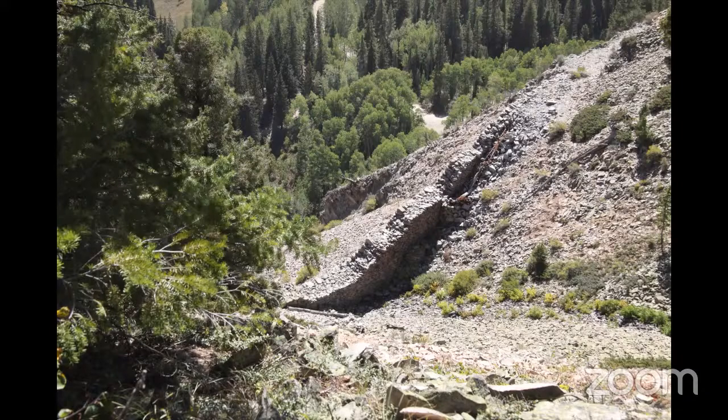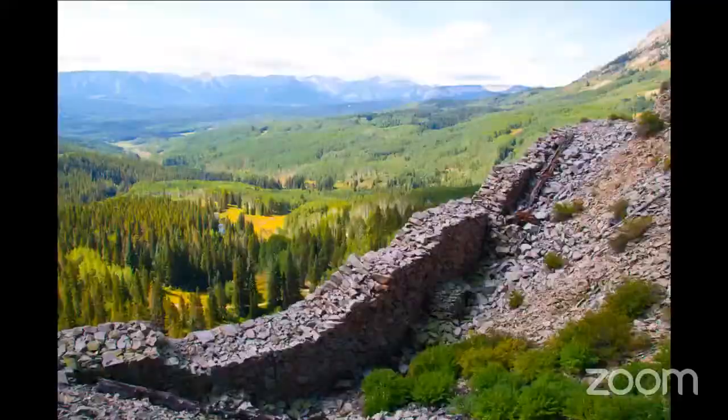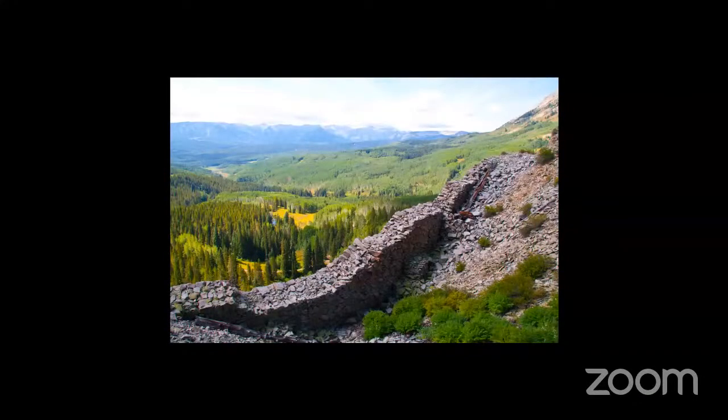When the wall would have been finished, it would have been backfilled on the uphill side where the railroad grade is set on. And there is a live stream that flows down underneath this. So we know that there's a set of culverts underneath the rock wall also. Getting down closer, you can get a little bit better idea of the back side of the wall itself. No mortar, all hand laced.